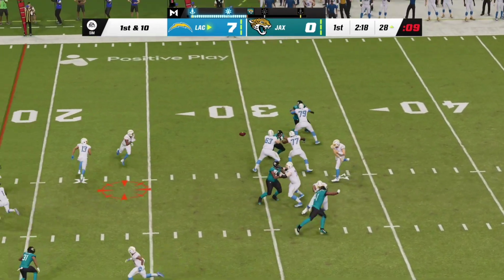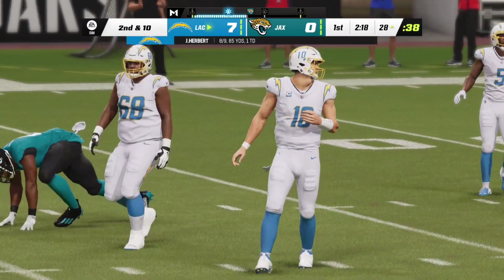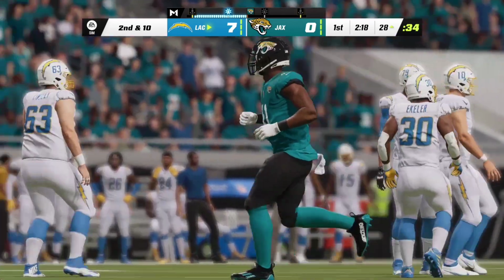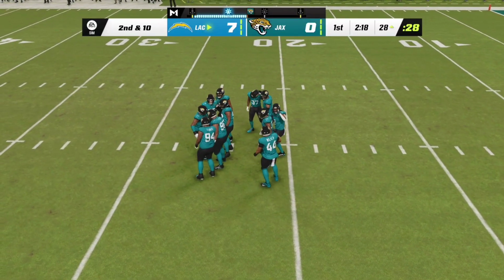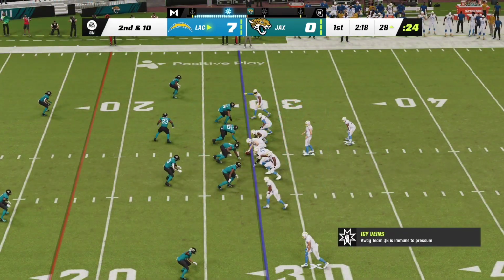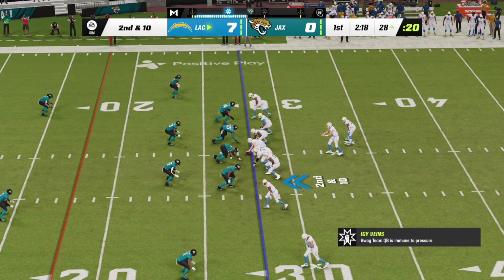Herbert setting up to throw on 1st down. And that went too far in front. He couldn't reel it in. It's incomplete. They had their backs up against the wall a little bit, and they come through by forcing an incompletion. Now they've got to continue to ratchet up the intensity a couple of more times and get off the field before giving up any more yardage. So now 2nd and 10 after the incompletion on 1st down.